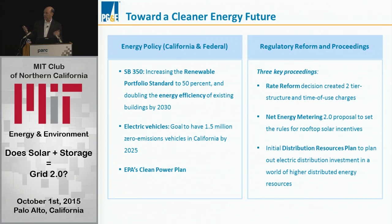You look at what's happening in the various commissions across the country. New York is very much looking at the REV process in terms of what the utility of the future looks like and what their role is now that all this new technology is coming on. And in California, we're looking at a lot of different things, whether it's about renewables, distributed resources, electric vehicles, net energy metering. All of those things are in process of being looked at and changed.